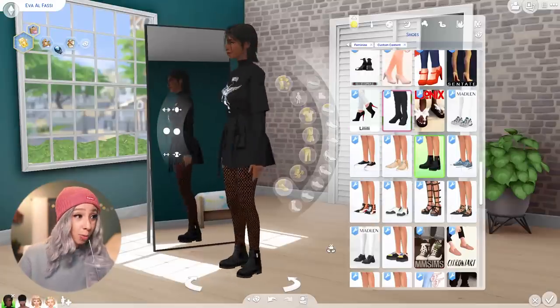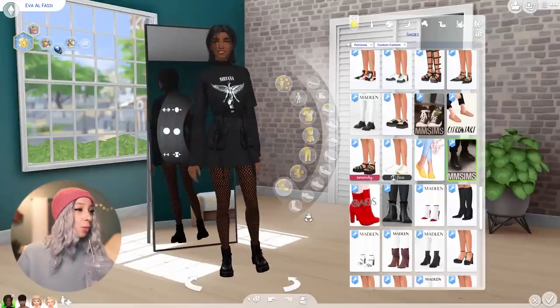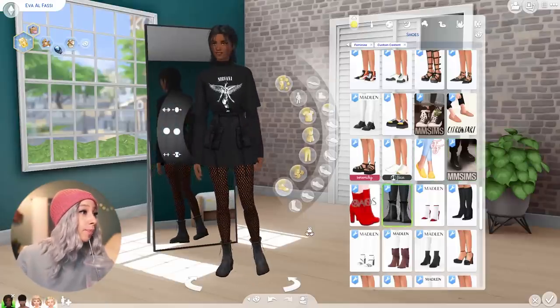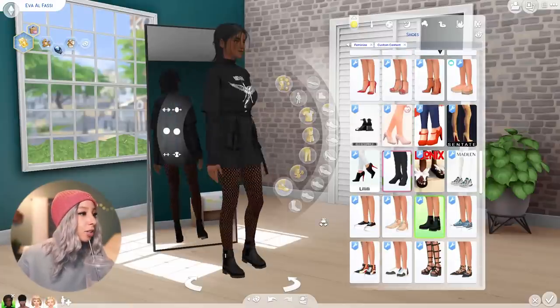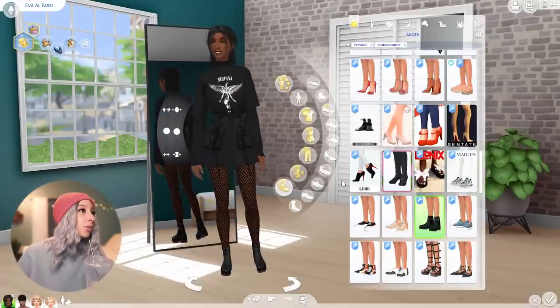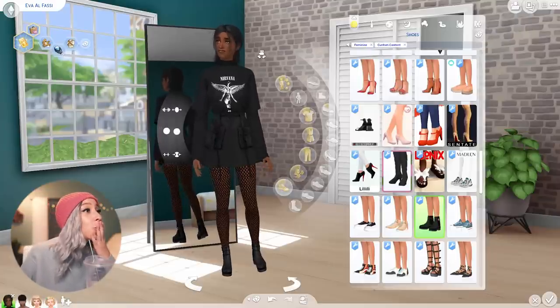Okay, these are adorable. They look great. Let me see my docs, though. Oh my god, mood! Those are mood as well. I think we're gonna have to go with these. I think that they looked the best. It just flows nicely with the outfit. I'm obsessed with her. She's so cool.